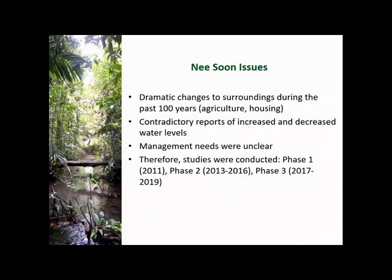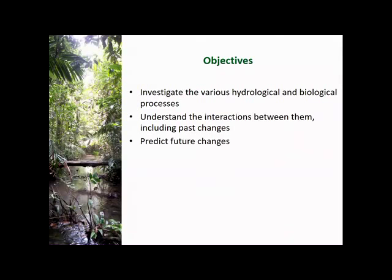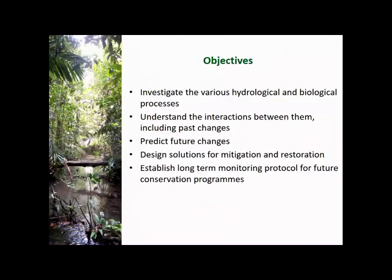That's why we initiated the study in 2011. Through three phases, and now the ongoing phase three, we investigate the various hydrological and biological processes within this swamp forest, understand the interactions between them, include past change, predict future changes, and design solutions for mitigation and restoration. We also aim to establish a long-term monitoring protocol for future conservation programs.